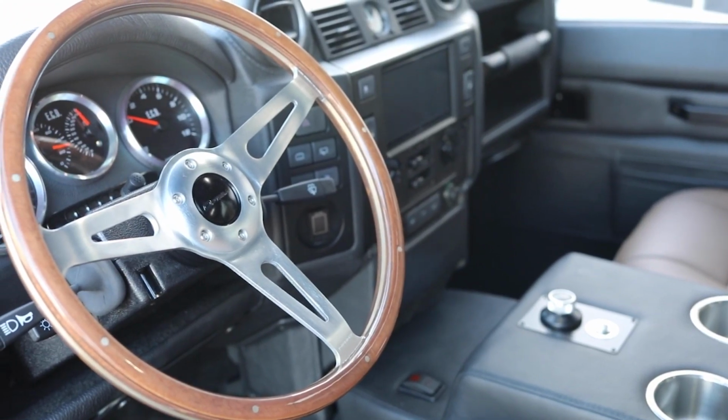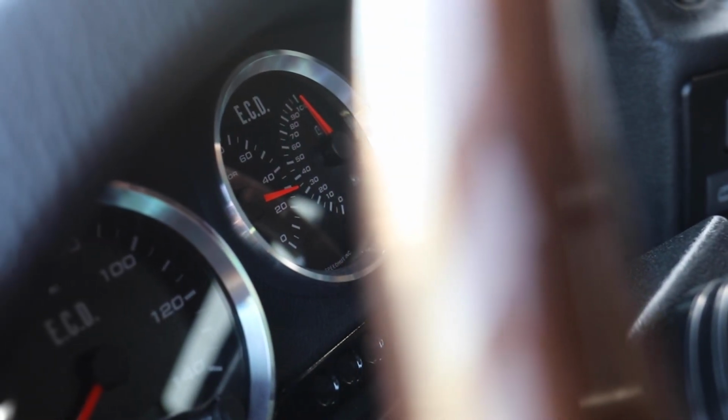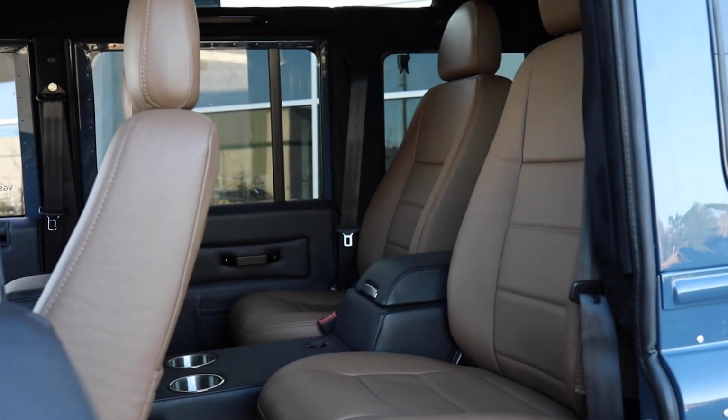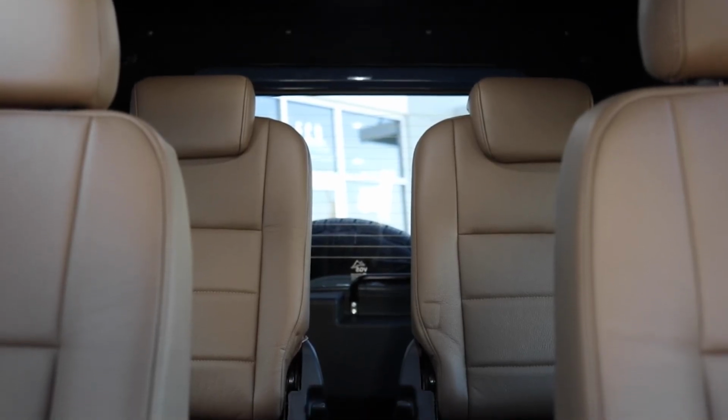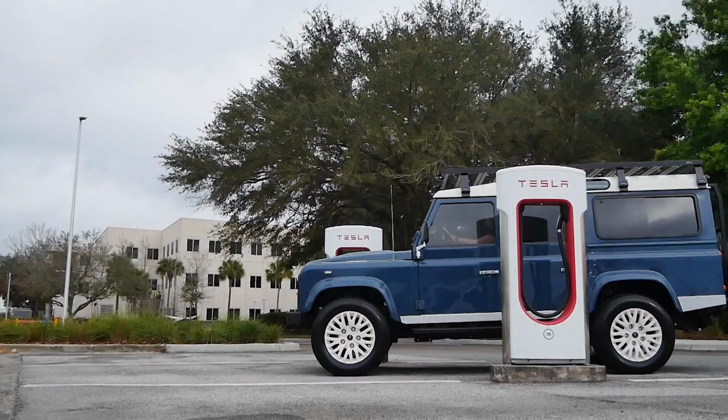Inside, Project Morpheus features an Evander wood steering wheel with ECD electric gauges, 2 Puma Classic front and mid-row seats, and 2 forward-facing jump seats in the rear. Each seat is wrapped in a horizontal stitched tan leather, finished in white, echoing shades from the exterior.